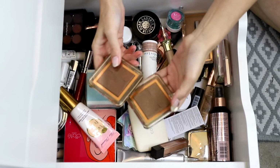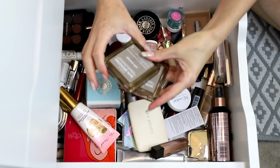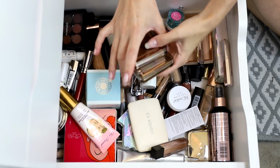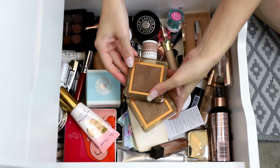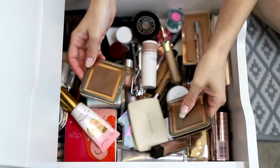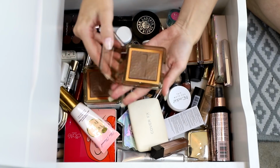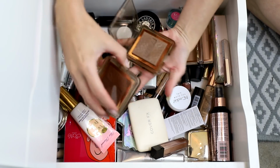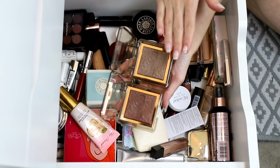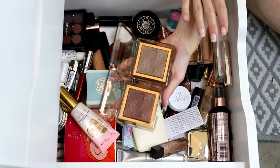Okay, these are from Nabla. They are the skin bronzing shades in Profile and Soft Revenge, and this is the part of the video where you realize that not just things that I dislike go into my declutter drawer. These came in PR, and I did a video on this collection, and you might be able to tell based on the colors here that this is not designed for a person of my skin color.